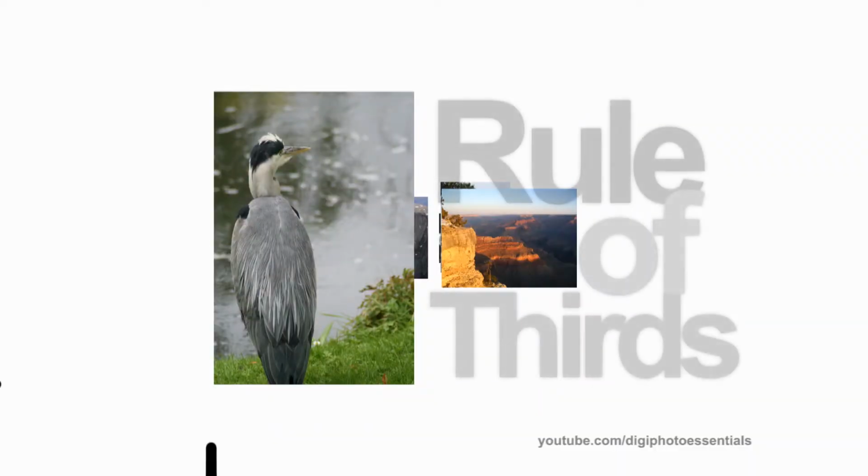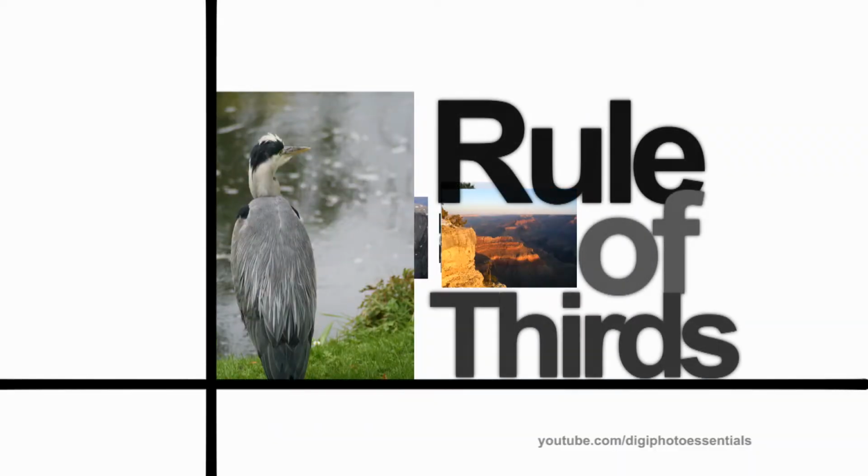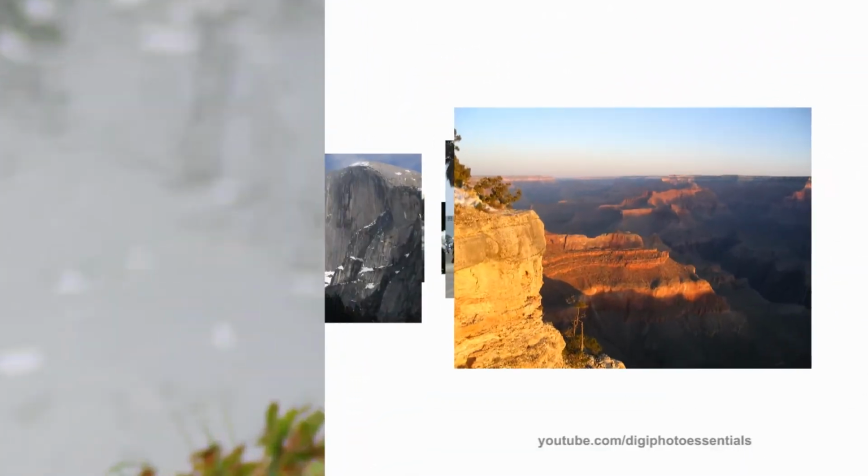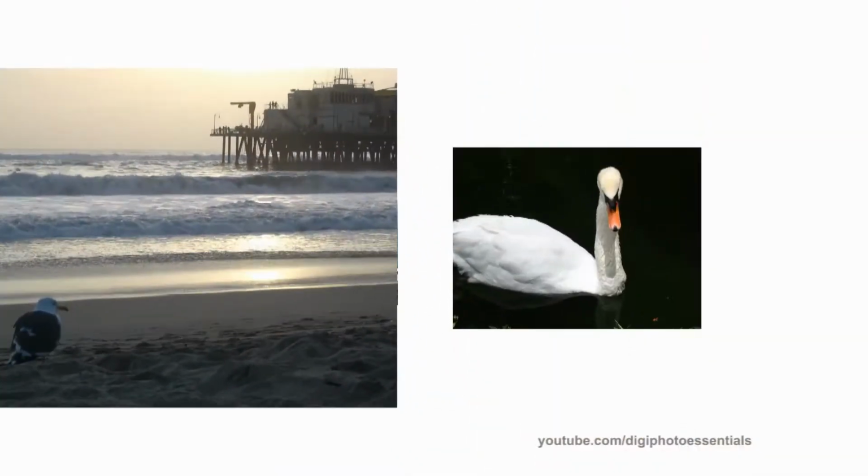A very useful technique to help you achieve good composition is the rule of thirds. This isn't a rule as such, but more of a guide which can generally help you get a more professional look to your photographs by making the composition better.